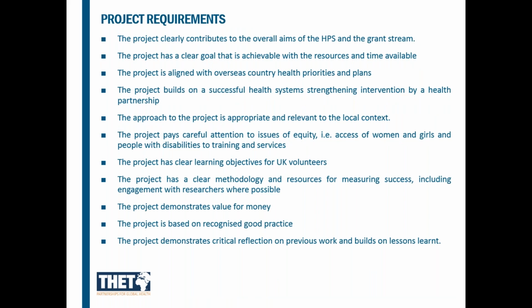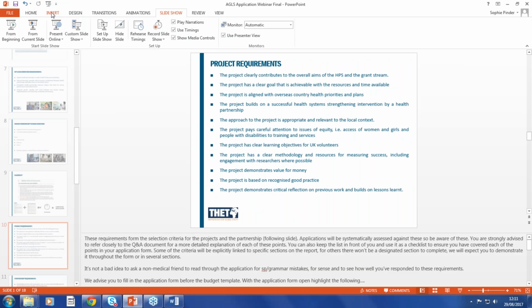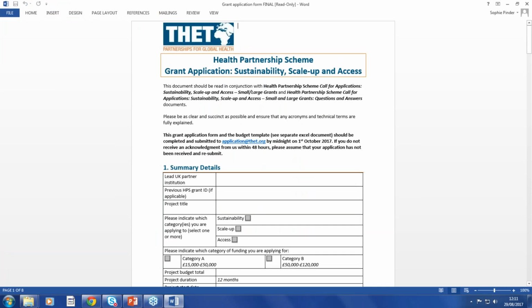We advise you to complete the application form before you complete the budget template, because you'll see that they're quite closely linked. So now I'm just going to remove the slides and open the application form that most of you will be familiar with.